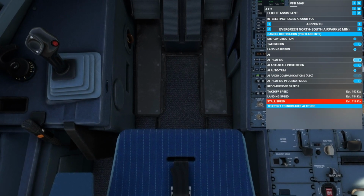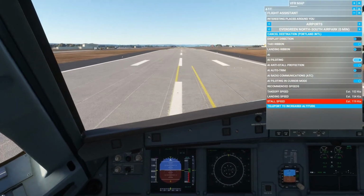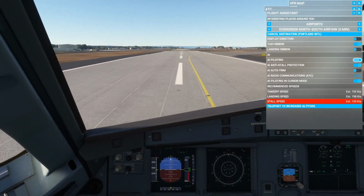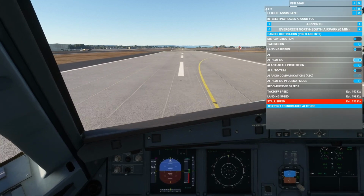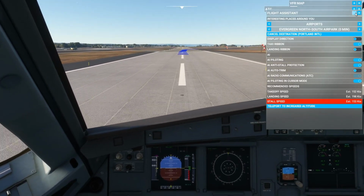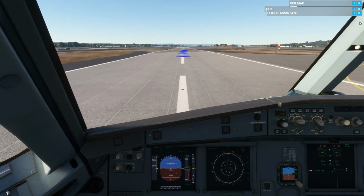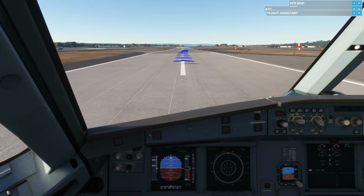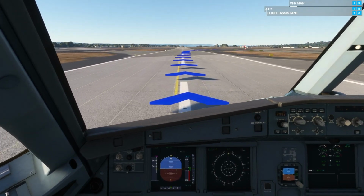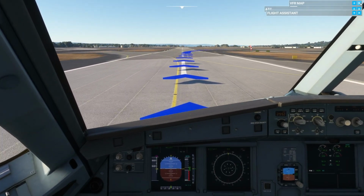Okay, so we got speed brakes on. She should start braking at about 80. She did. She actually did a pretty good job there. It wasn't too bad. It was kind of a rough landing, but she did good on the braking.